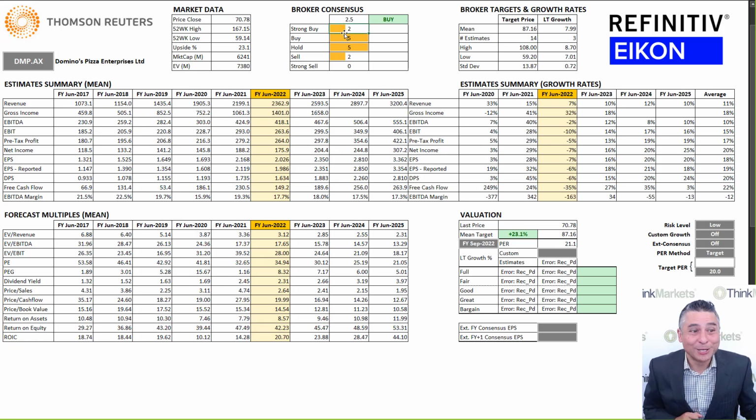14 estimates, 2 strong buys, hooray for them, 5 buys, 5 holds, and 2 sells. That's interesting. I probably believe these guys before I believe these guys. Let's go to a 23% upside from the current price. I need to change that to that so we get some numbers. Their expected growth rate, 18%, quite high. I'll probably go moderate on that one.